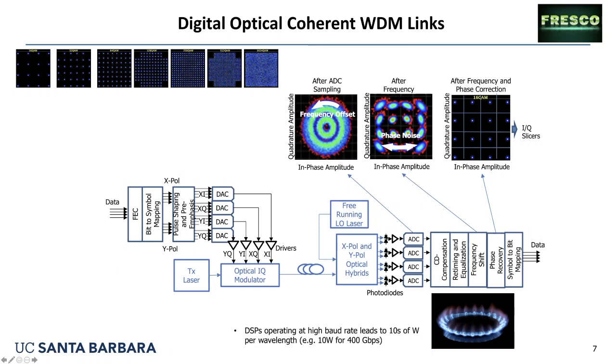However, you still have a phase mismatch and phase noise between the received signal and the local oscillator. And so these DSPs do real-time phase error correction, and they are able to then pull out the constellation and use IQ slicers to return the data. I've put a burner under here because these things run hot. We're looking today at somewhere around 10 watts for 400 gigabits per second of DSP power. And if you try to scale that out to 100 terabits per second, I think one can see that it doesn't scale well for inside a data center.